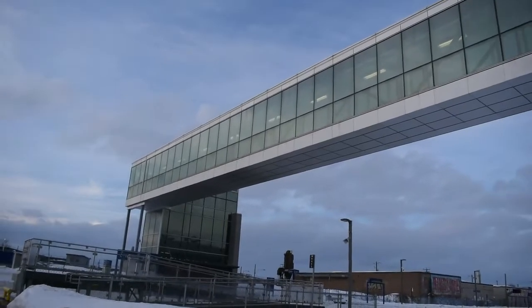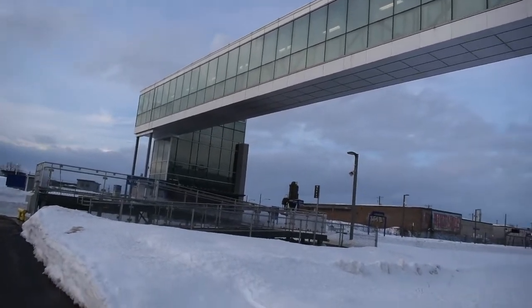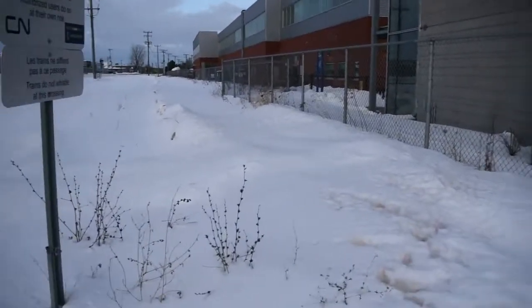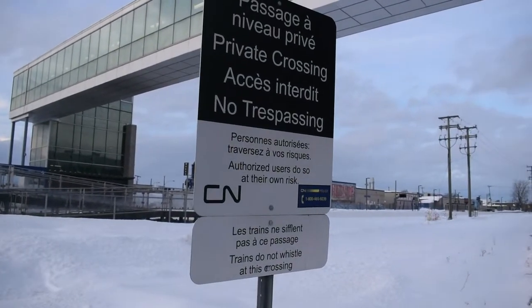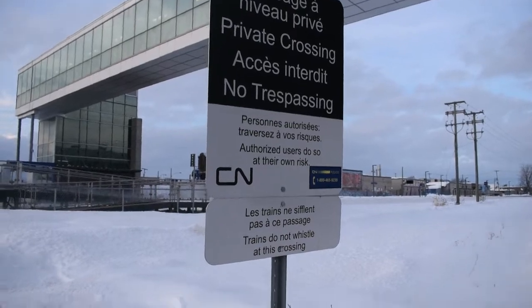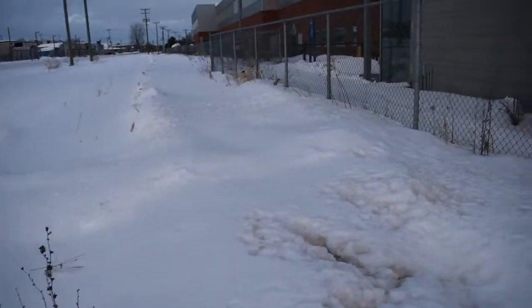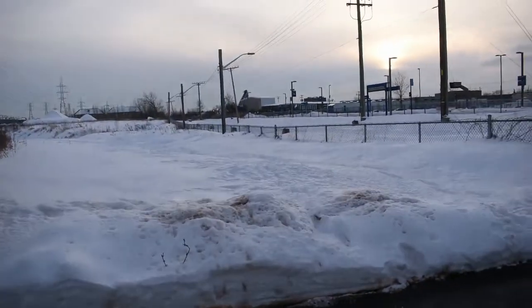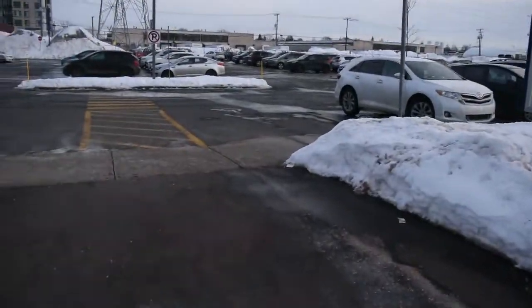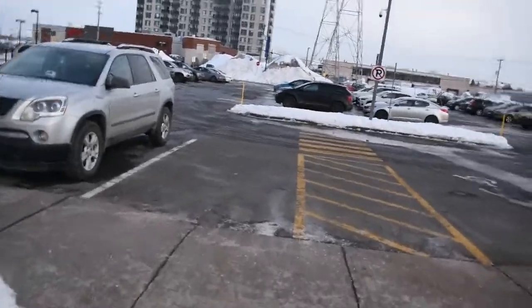Here's your overpass, a passerelle. Old CN trespassing sign. Trains do not whistle at this crossing. Wow. Well, that's no more needed since this doesn't. It's finished. It's extinct. All right, let's make our way up.